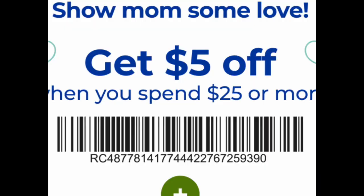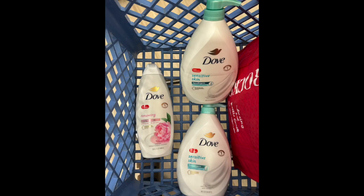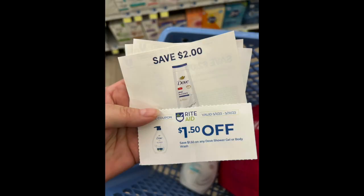So what I did for this little deal, guys, was I grabbed at least $40 in Dove. The Dove this week is to spend 20, get back 7. So grabbing 40, you can do it twice. You'd get back $14. With the 10 back when you spend 40, that would be $24 back. So hopefully you're following along. And I had $2 coupon, that tear pad from Walgreens. And then I had a $1.50 Rite Aid coupon that was mailed to my house. So that was extra savings for me. With the $5 Mother's Day, it made this deal really fantastic.